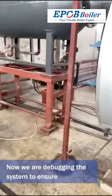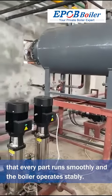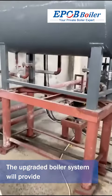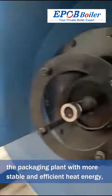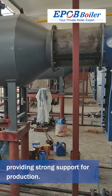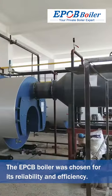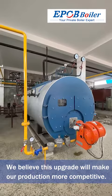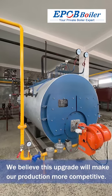Now we are debugging the system to ensure that every part runs smoothly and the boiler operates stably. The upgraded boiler system will provide the packaging plant with more stable and efficient heat energy, providing strong support for production. The EPCB boiler was chosen for its reliability and efficiency. We believe this upgrade will make our production more competitive.